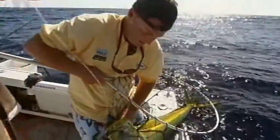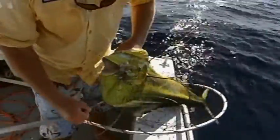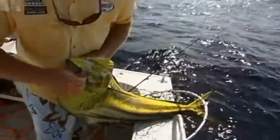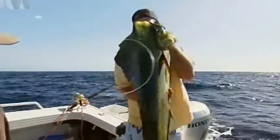That will do. These things can be pretty dangerous at times, so you just got to take them with a bit of care. We'll start going in a minute. Circle hook perfectly in the jaw. I'll pull him around so you can see.